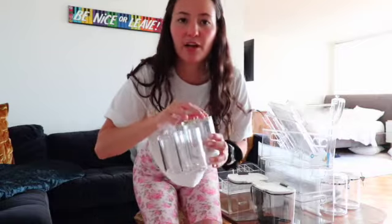Obviously, I have all my container stuff stored behind me, which is so exciting. These were from Amazon, what I'm about to show you. So cheap. Oh, this could also be great for makeup brushes. I think we found its place. Let's keep going.